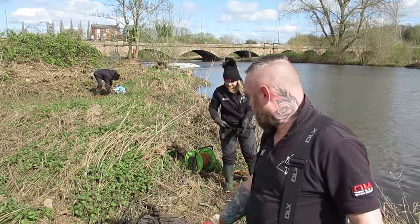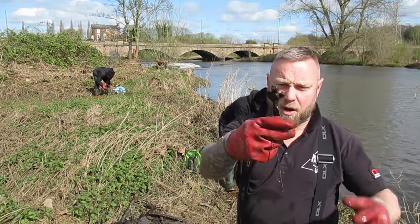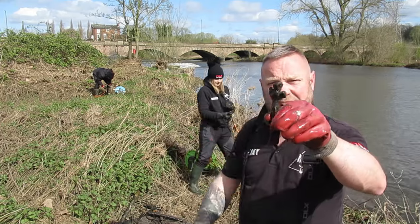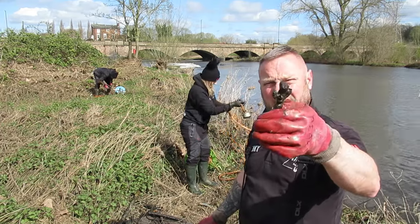Found a piece of strapping. And I found a very, very old, well, I'll say it's very old, probably 50s, old tin opener. I don't think that's in one piece, so that's going to scrap.